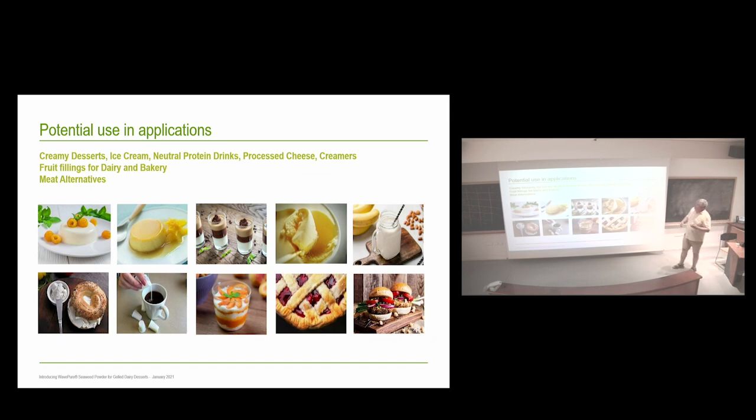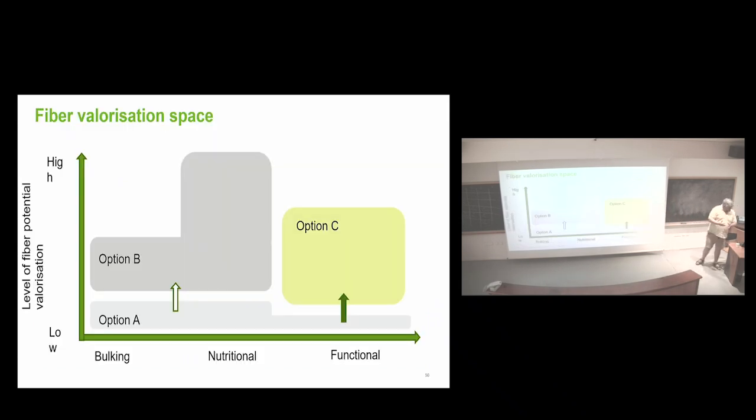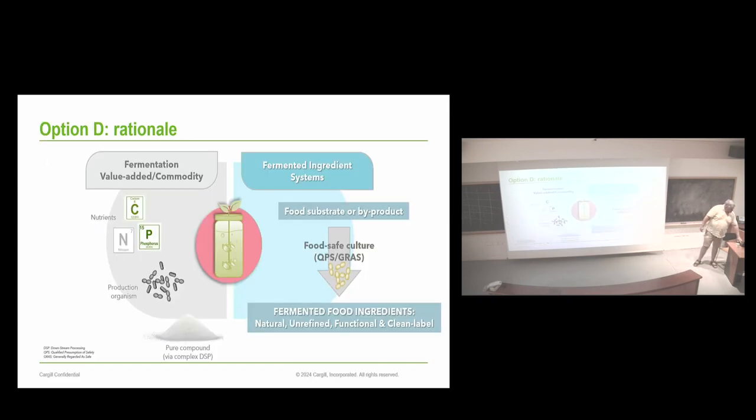And it has lots of applications where you could expect texturizers to be used. So in the sort of desserts that are very popular in France, ice creams, protein drinks, cheeses, all these kinds of things where we want to create a gel or a gummy kind of structure, then we can use this Wave Pure. So you can see here, by understanding the behavior of the seaweed, by processing it gently, we were able to make plant cell walls that fit in this space. So we can create these functional, low processed or minimally processed systems.